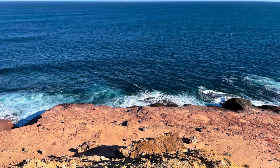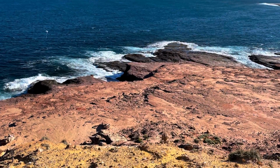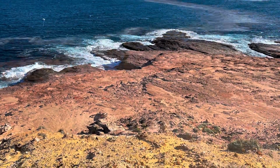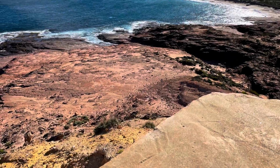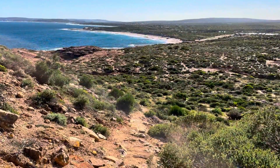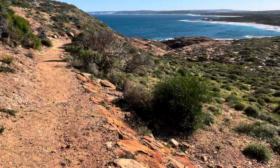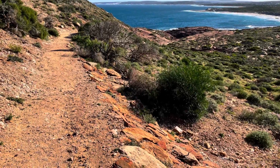It is known that the first Europeans to live in Australia landed in this area and lived in the Wittecarra Creek site. This area is also known for the Batavia shipwreck. So these cliffs are also known as cliffs of beauty and tragedy.